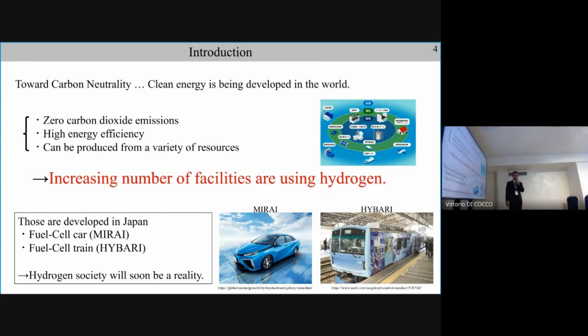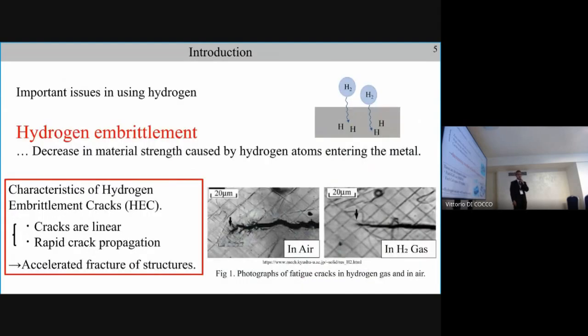This picture shows the fuel cell Mirai and the fuel cell train Hibari. Those are developed in Japan. The hydrogen society will be a reality. But there is an important issue in using hydrogen. This is called hydrogen embrittlement. This is the decrease in material strength caused by hydrogen atoms entering the metal.